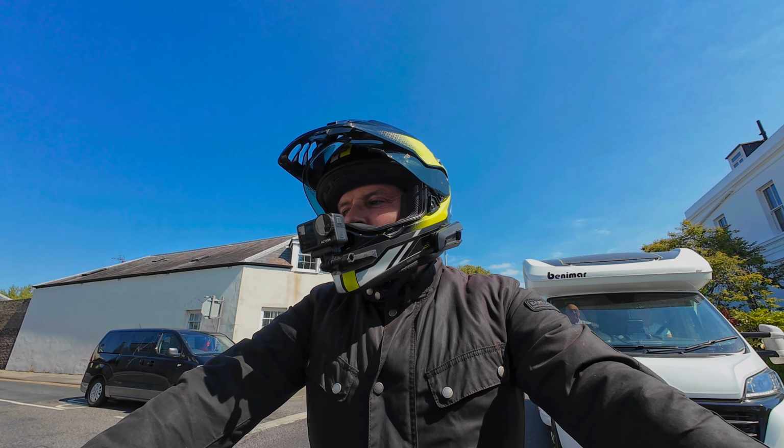Really good. I'm really impressed with it. When it's time to renew the helmet, I'm pretty certain I will go for another Shoei. It fits my head perfectly, and for all the other reasons that I've just stated, it's a fantastic premium helmet to consider.